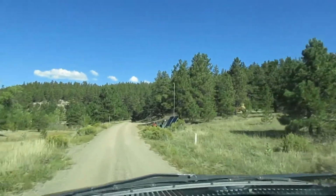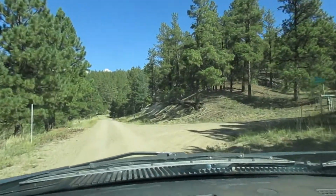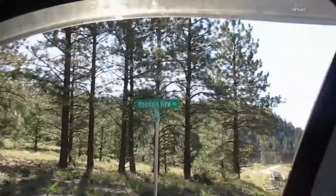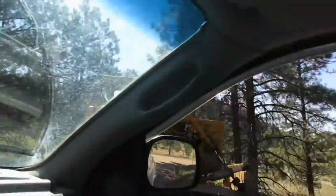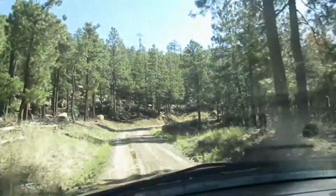We're going to take a right here. We're on San Pablo Canyon Road, and it's Mountain View Road. There's the bulldozer that was doing work to make a nice site on this property.